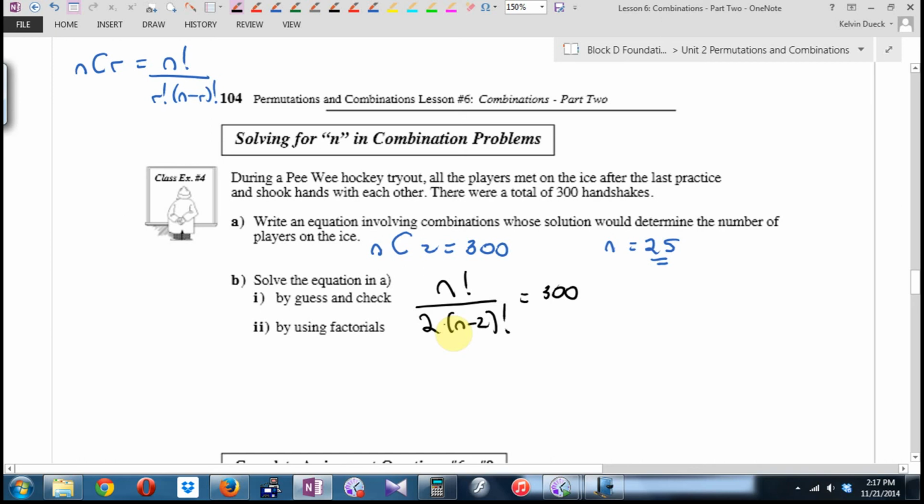Why? I want to keep the factorials on one side and get everything else to the other side. How could I move that 2 that's on the bottom to the other side? Dividing by 2 on the left is the same as, my physics kids should be able to do this kind of in their sleep, yeah? 2 over 2. So instead of a 300, what will I have over there? More specific. 600. Thank you, Captain Obvious. So here's what I have in my next line. As an equation, I have this. n factorial over n minus 2 factorial is 600.